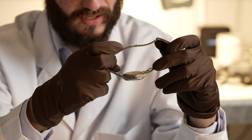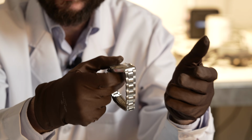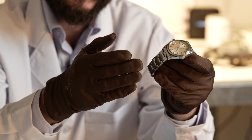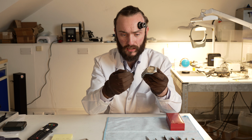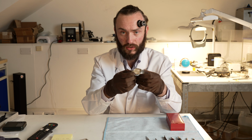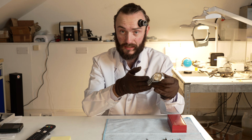Yeah, the case back is a Rolex case back. This was a thing that obviously when Tudor was first founded, they were put in the market as a daughter company for Rolex, basically to try and give affordable watches to the masses. A lot of the components you'll find were actually Rolex components.